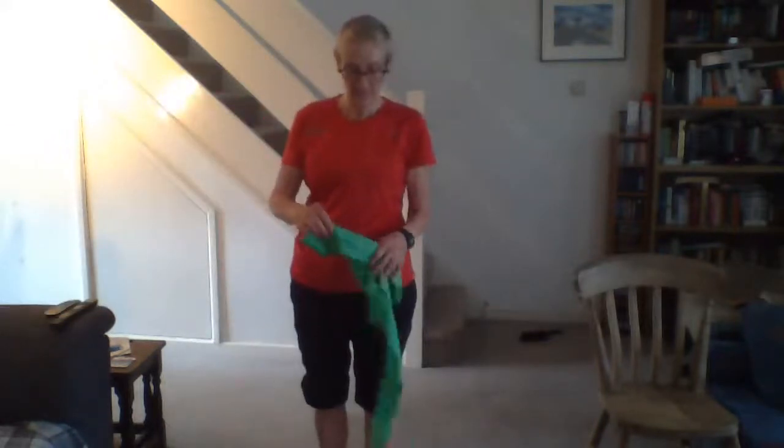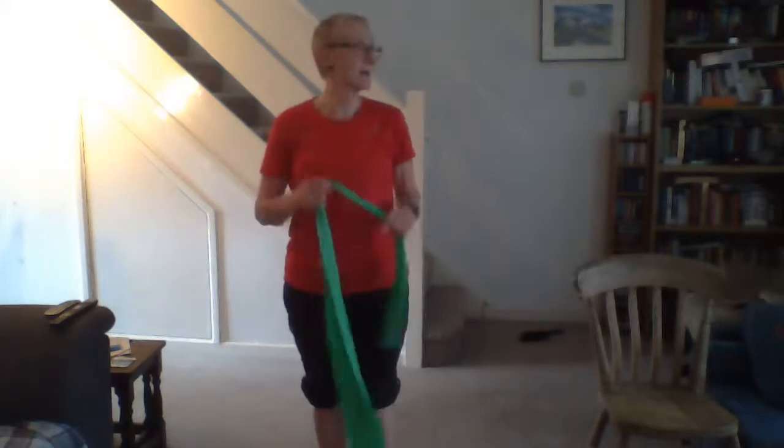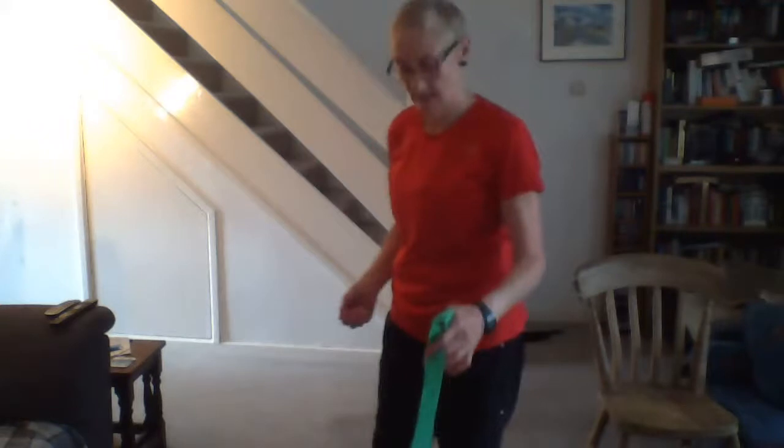Right. Up to the arms. So you get your band. If you don't have a band, sorry, I should have said this when we were doing the rowing one. If you don't have a band, just do the arm movements. You'll still get benefit from it. Not as much as if you were using the band, but you'll still get benefit. No movement is wasted. It's like no experience is wasted, no movement is wasted.